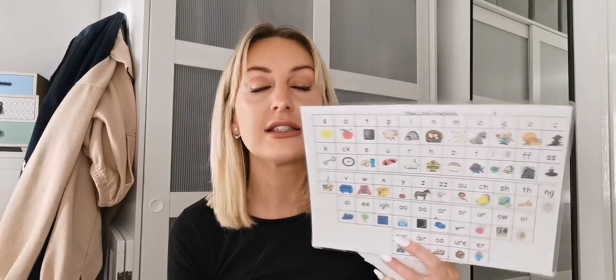So get your phoneme mats out at home. If you've got them in your home learning packs, you can pause the video and have a go with an adult at home or a sibling. Say the sounds out loud from the start, in the middle or the end. It's up to you. And you can also join in with Miss Johnson now. As I flash up the grapheme on the screen, please make sure you say the sound out loud back at home. Okay, let's get started.